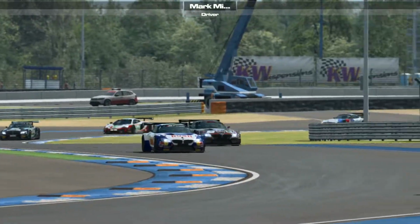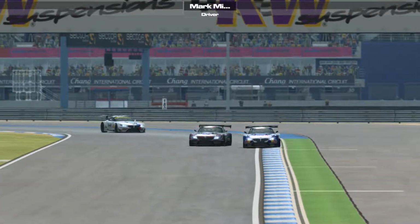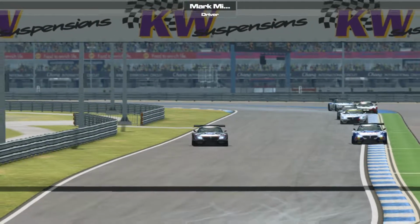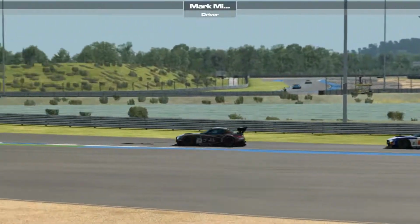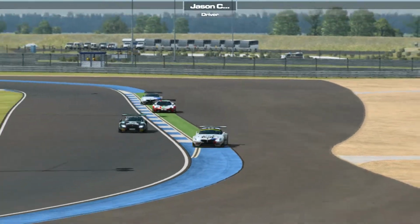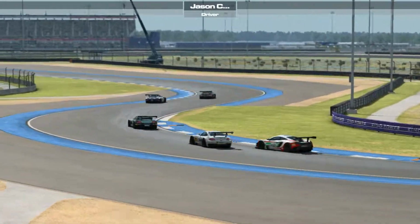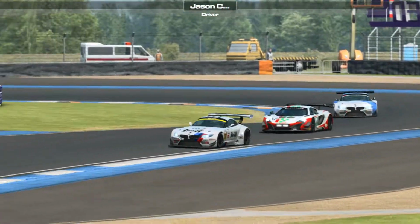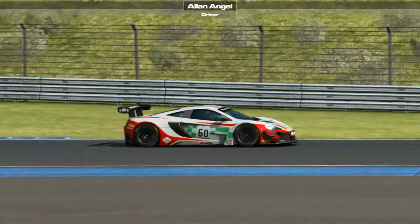Let's see here. So it looks like Klabzul gets a little tight there, spins out a little bit wide, and just cannot defend the position. In the meantime, I also sense that Reimers will be up on really putting the pressure onto Chittenden soon, and there he goes through into 10th place. And Chittenden does manage to slam the door in the face of Alan Angel.